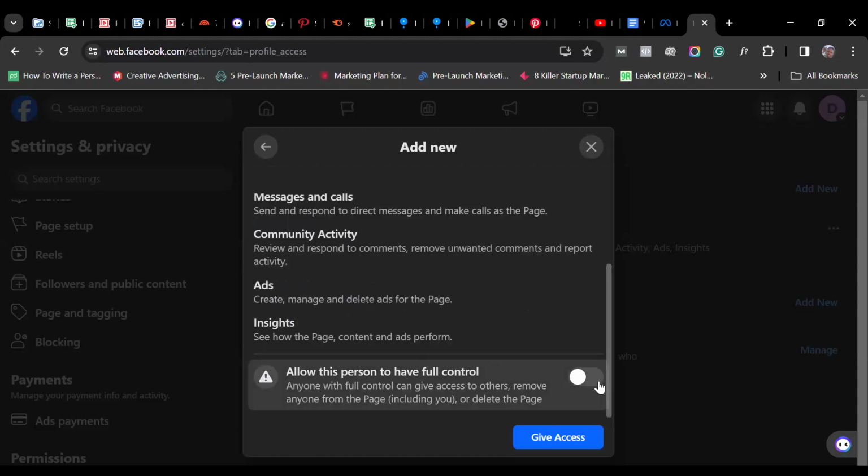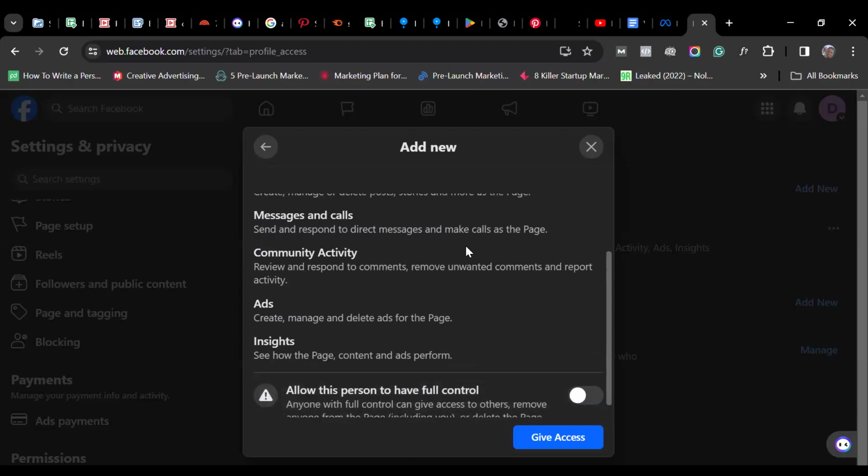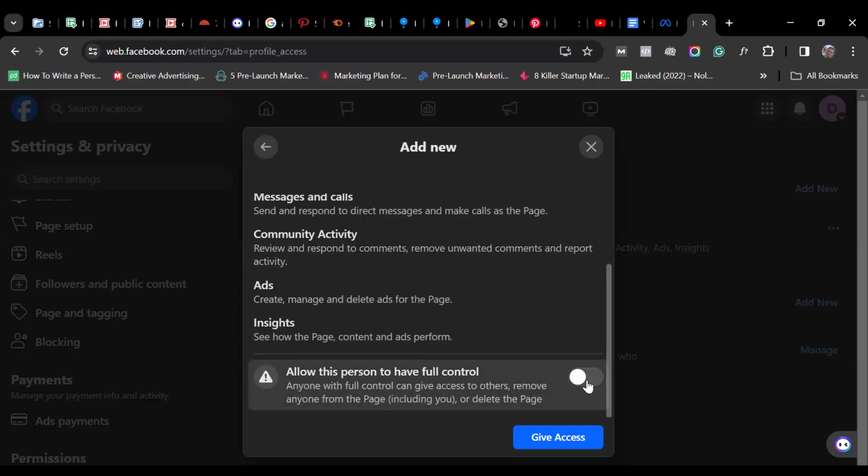But anything that makes me switch to allow to get full control, it means the person has full control to this page. The person can give access to other people to manage the page. Because at this point, if I give them only full access, but not full control, they cannot invite other people to come and manage the page with me. They cannot remove anybody from the page. But when you give them full control, it means they share the same rights and the same power as you who has the Facebook page. They can add anybody to the page and they can remove anybody from the page, including you who owns the page. They can also delete the page.